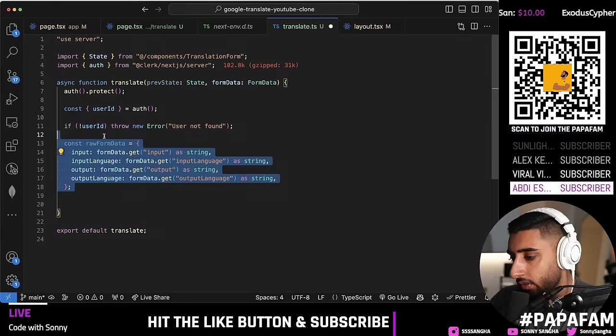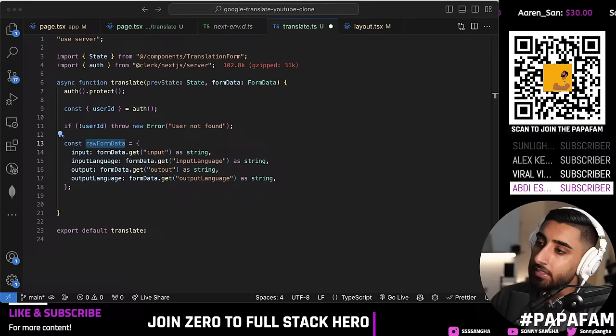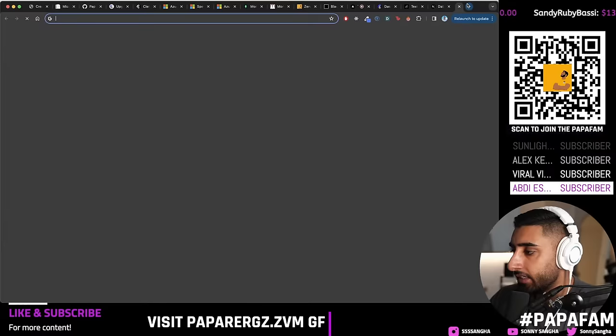And now is where the magic happens. This is actually where I create the endpoint request to go ahead and carry out the translation. So at this point, we need to pause and go to Azure and create an instance. In this case, we're going to type in Azure AI Translate, right?